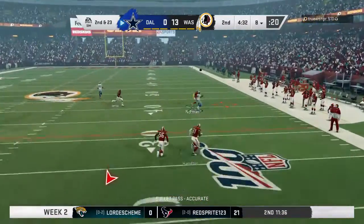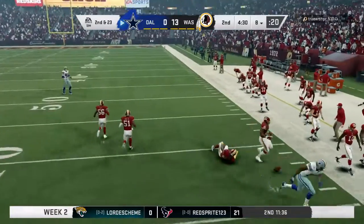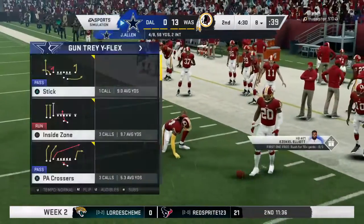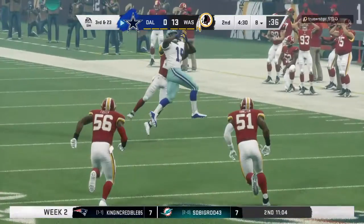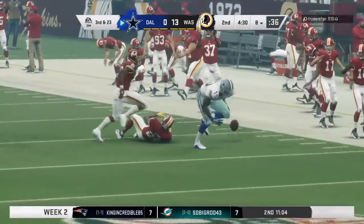They'll rifle this one deep right side. And that will be incomplete. Tried to dial up the long one way out there, but it'll be 3rd down. Cooper was the target there, and it's 3rd down.